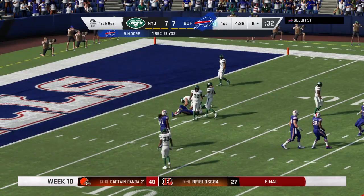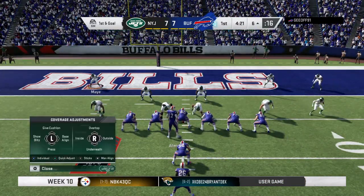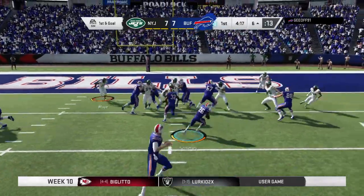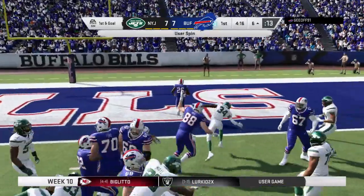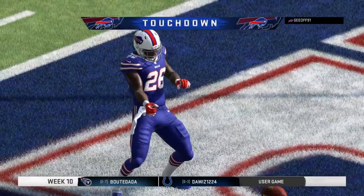That's evidence of why you spend a high draft pick on a receiver, isn't it, Charles? It certainly is. His ability to make plays like that, and we've seen flashes of it from him so far in his rookie season. And he'll take it into the end zone for a Buffalo touchdown.